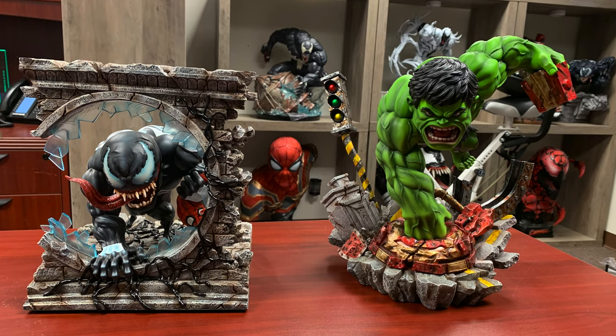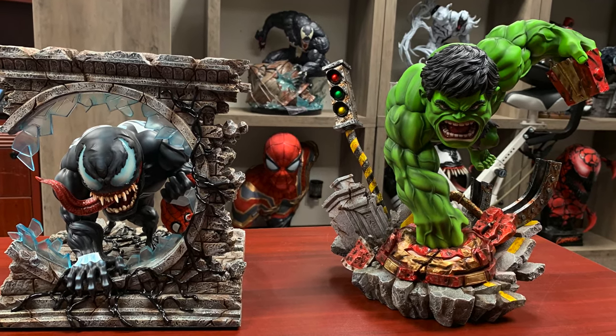Reason why I purchased him is I have an INF Venom. The review of it is actually right here, and here's a picture of these two together. This is going in my office, because coincidentally, in my office, I have a huge Venom display and I have a huge Hulk display, and they're both in the works because they're about doubling in size. You can actually check all of that out in this office review right here.